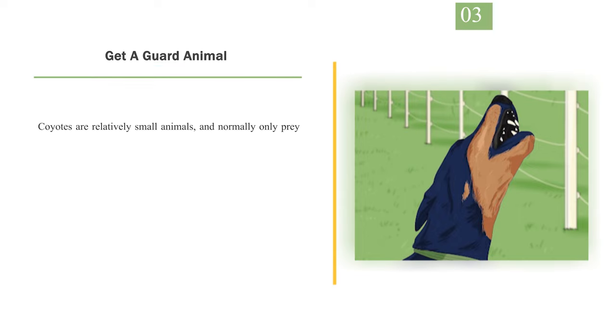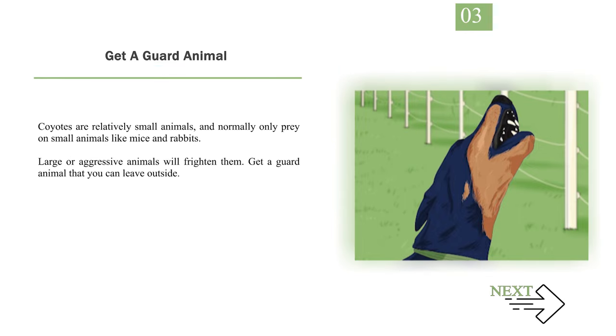Number 3. Get a guard animal. Coyotes are relatively small animals and normally only prey on small animals like mice and rabbits. Large or aggressive animals will frighten them. Get a guard animal that you can leave outside. Dogs, donkeys, and llamas all make good guard animals.